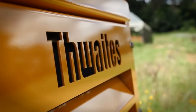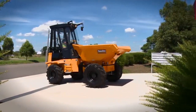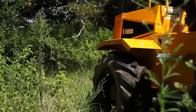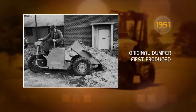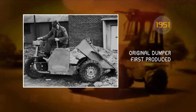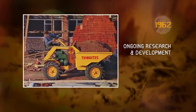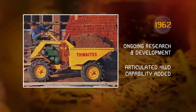The combination of over 60 years' experience with Thwaites' unmatched dedication to innovation, quality and performance means these vehicles are simply beyond imitation. Thwaites produced its original dumper in 1951, the first in a long line of cost-effective, labour-saving haulage solutions. Through ongoing intensive research and development, they refined their product, adding features such as articulated four-wheel drive capability.